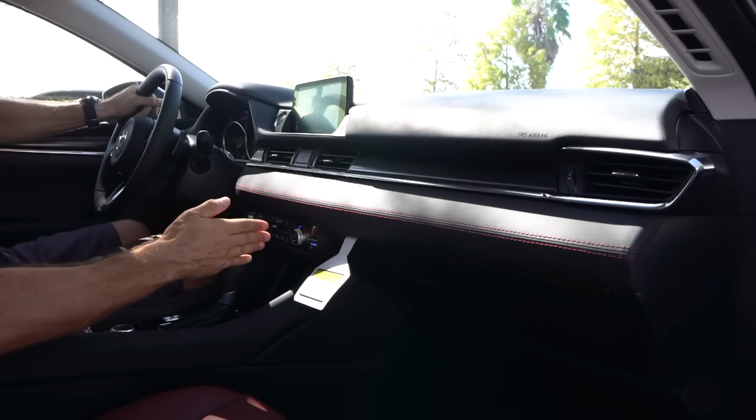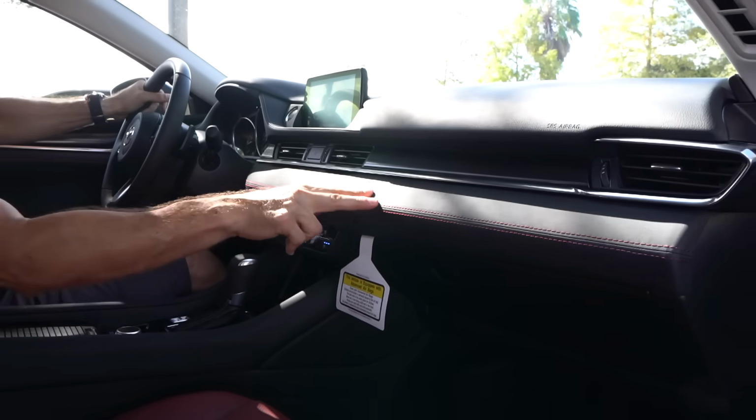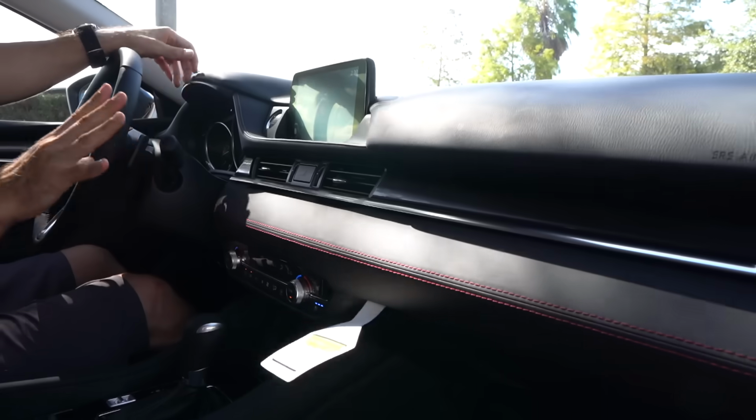If you want premium, you've got to go Lexus. With Mazda, you just get a Mazda. And this is what you're getting, these great finishes. This is where it gets a little bumpy.